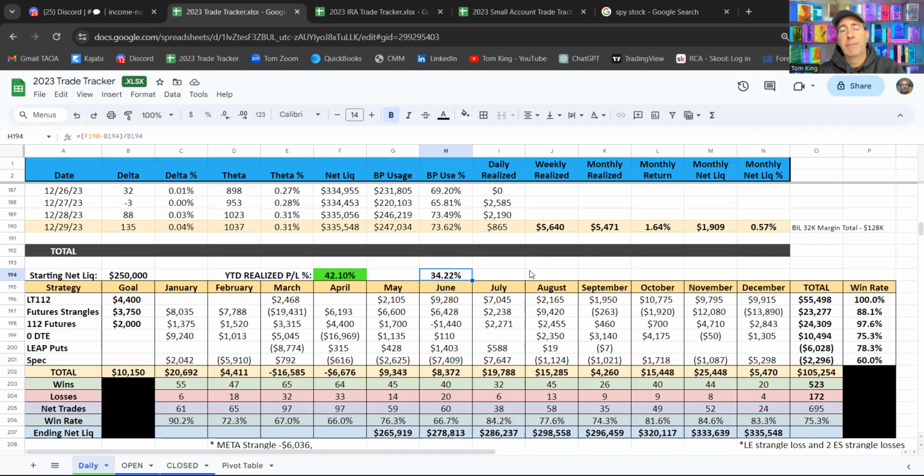Our goal is 3% a month, which should increase our account by roughly 36% a year. We hit 34% as far as net liq goes, and we had 42% as far as our realized gains went for the year, which is pretty good. So if we were trading for a living and we had a $250,000 account, we were able to generate $105,254, a pretty good living on that amount. I expect that to only go up as the account continues to grow and as our other accounts continue to grow. So a really fantastic year.